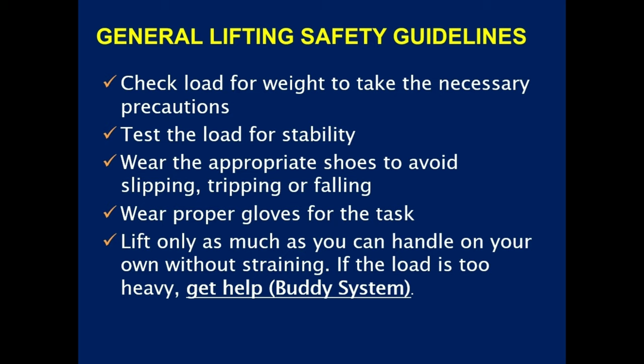General lifting safety guidelines. Check the load for weight to take the necessary precautions. Test the load for stability. Wear the appropriate shoes to avoid slipping, tripping, or falling. Wear proper gloves for the task. Lift only as much as you can handle on your own without straining. If the load is too heavy, get help. Use the buddy system.